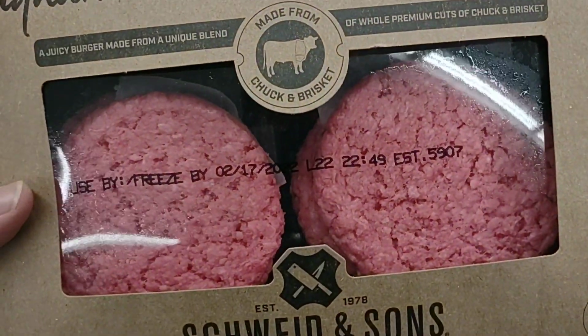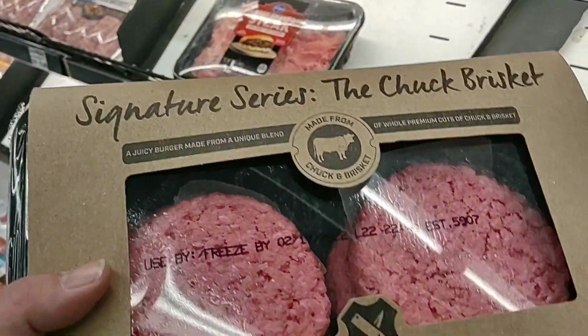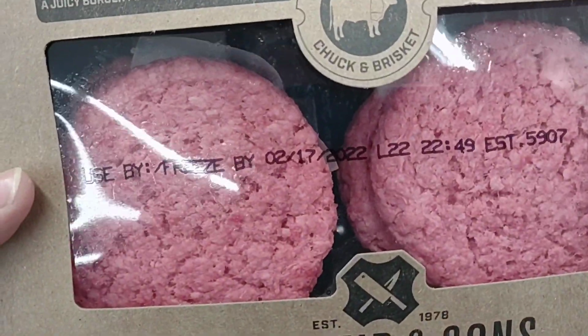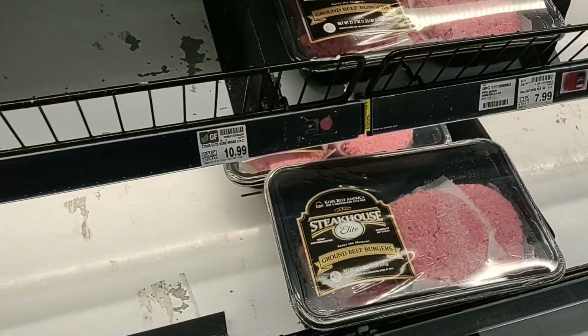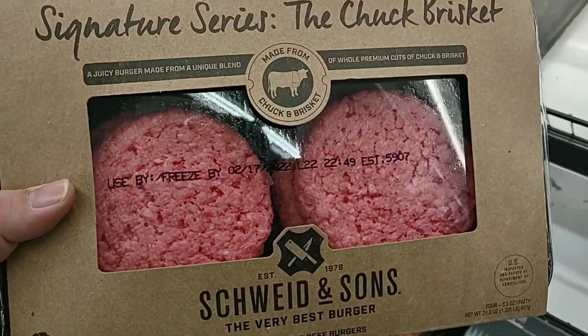So I talked to Jess. We're gonna try these signature Chuck brisket burgers. They're $10 for 4 patties, but all of our hamburger is frozen right now, and it's a little later in the day, so I don't know if we're gonna have time to thaw it out. We really want burgers. That's about all we get. We got these and these. It's $15 for 4 of these, though. I don't know. Somebody recommended this, so we're gonna give it a shot.